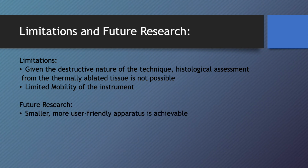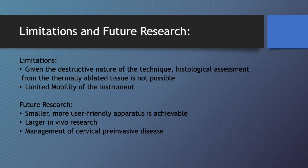Future refinement of the technology towards a smaller, more user friendly apparatus is achievable. Future larger research cohorts of in vivo samples are required to validate the technique. Future studies could also explore whether this technology could be used for management of cervical pre-invasive disease.